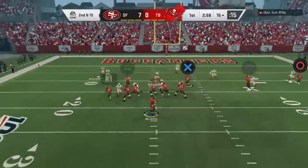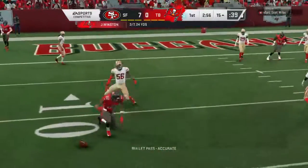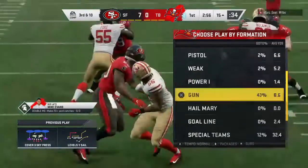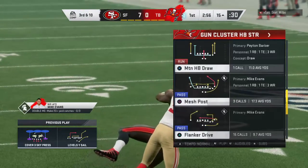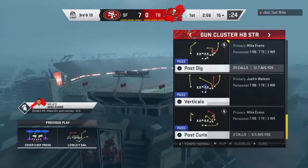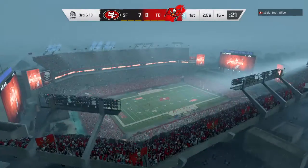Jameis to throw it. And that is incomplete. He couldn't hold on through the contact. Brings up 2nd down. So back-to-back incompletions. 3rd down here and 10, but you're still in field goal range. And that's the thing to keep in mind. They're in field goal range. So now you don't take any unnecessary risks, but you try and find a way to get back to what you were doing earlier in the drive in order to finish this one off.